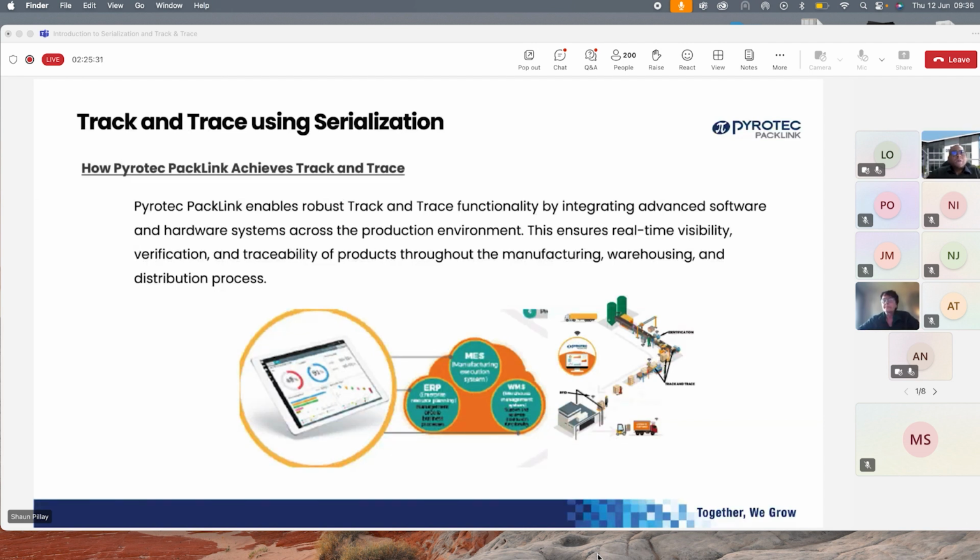So at PackLink, we offer robust track and trace solutions with integrated software and hardware systems across multiple environments, and you can see full traceability. That shows you real-time visibility, and that's what every customer is looking for today.